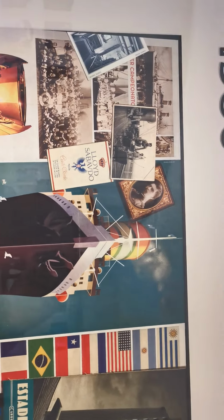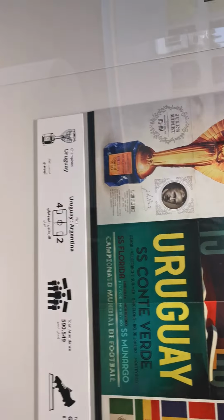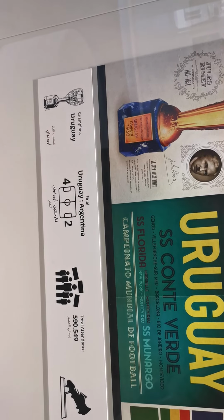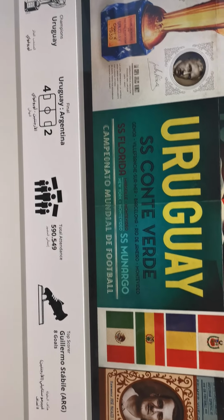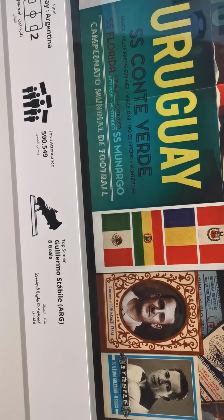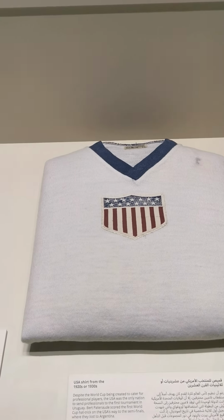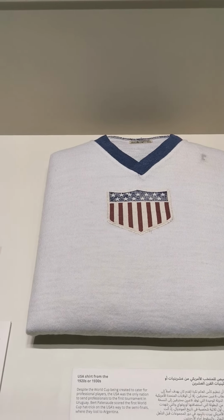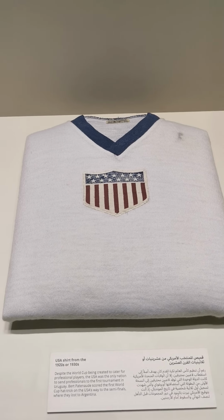Then the first World Cup is the one that was won by Uruguay. Uruguay defeated Argentina in the final 4-2. Attendance was 590,549. Top scorer Guillermo Stabile of Argentina. Now, this USA shirt from the 1920s or 30s is here in the museum in Doha.